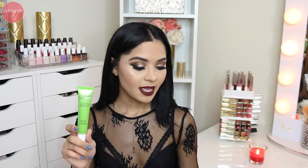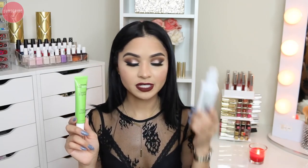So what I do on the days where I'm not wearing a ton of makeup is I'll apply this on my face, and then I'll go on and apply the moisturizer. And that's specifically how they said you should use this.